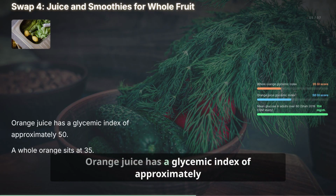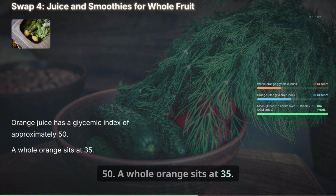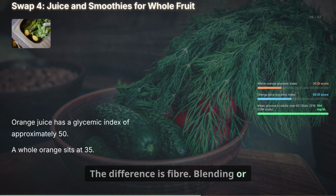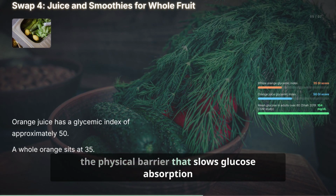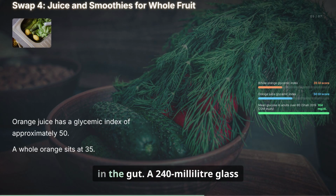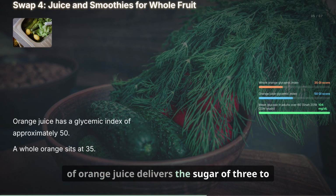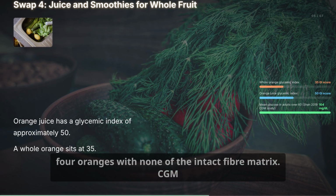Orange juice has a glycemic index of approximately 50. A whole orange sits at 35. The difference is fiber. Blending or juicing severs the cellular structure of fruit, removing the physical barrier that slows glucose absorption in the gut. A 240 milliliter glass of orange juice delivers the sugar of 3 to 4 oranges with none of the intact fiber matrix.